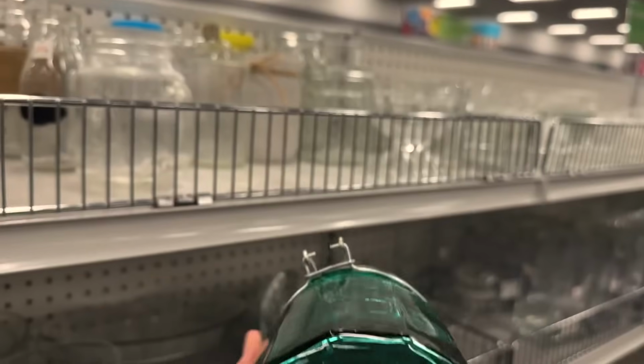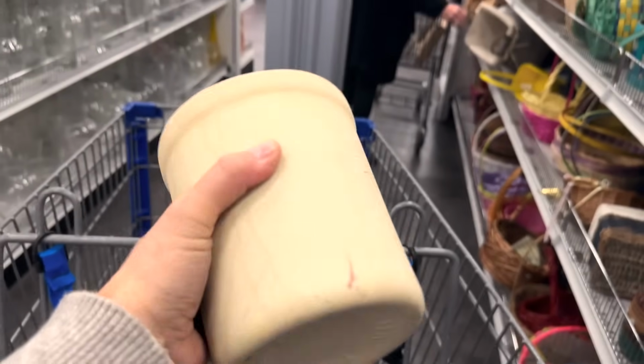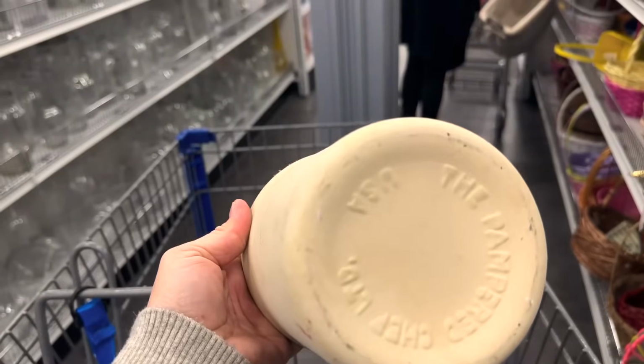Also definitely loving this jar. Perfect color, hermetic, super cute. Little crockery for your utensils. I actually think this would be cute painted, but I'll probably sell it as is. It's from the Pampered Chef.